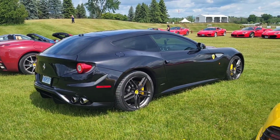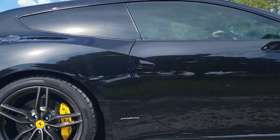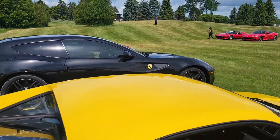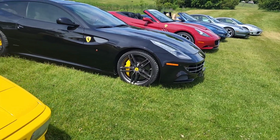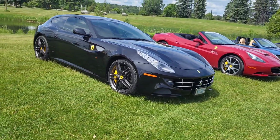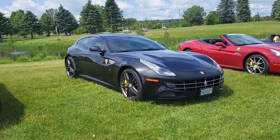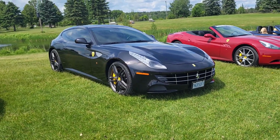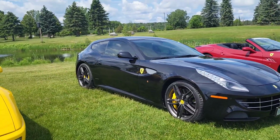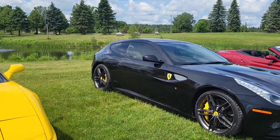The FF doesn't get a lot of love, but I can safely say it's probably the best sounding car here. There was one of these last night along with another one I think was also black. The owners revved the shit out of them. Which I think is basically an Enzo engine, one form or another, but super, super cool car. It's also one of the most unique Ferraris ever. It was the first all-wheel drive car. It was the first shooting brake since probably the 60s to the 70s.